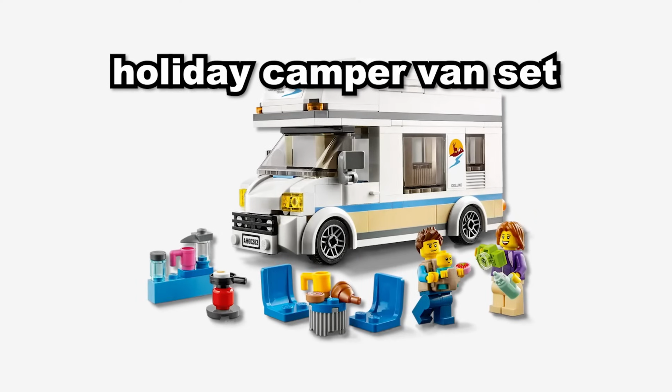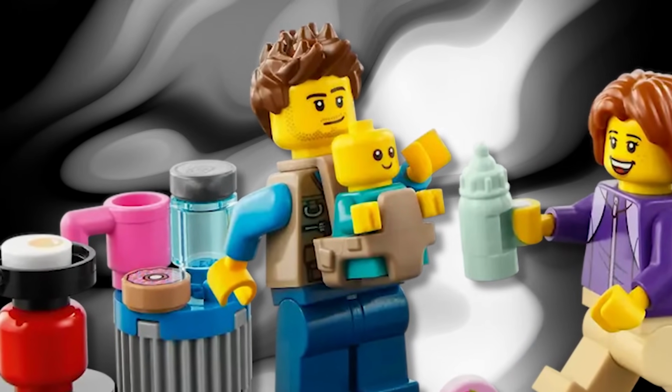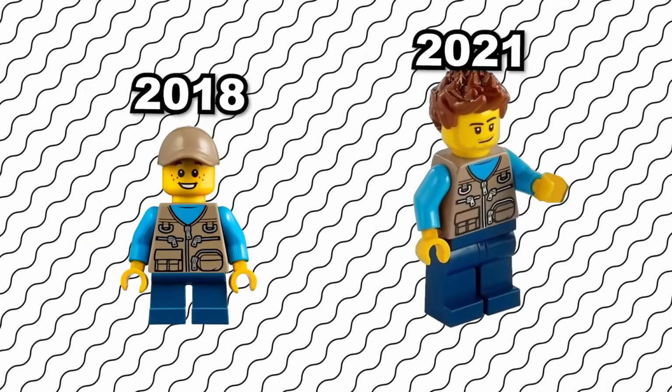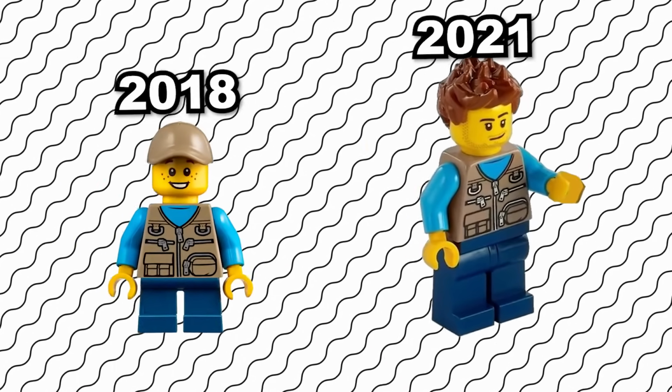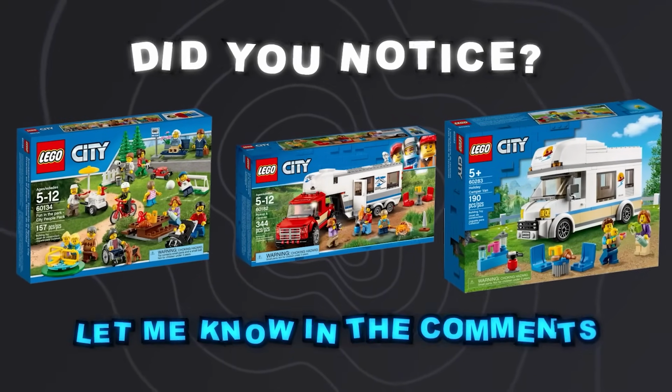This is the LEGO Holiday Camper Van set from 2021. Have you noticed it yet? The little kid is all grown up and has a family of his own. He's wearing the exact same outfit from the Pickup and Caravan set, so there's no mistaking it. This is definitely him. Were any of you guys able to notice this secret in real time? Let me know down in the comments.